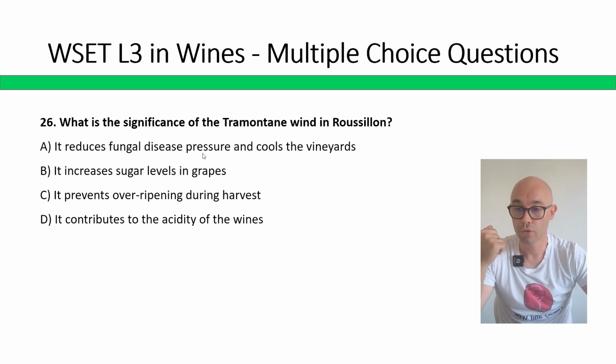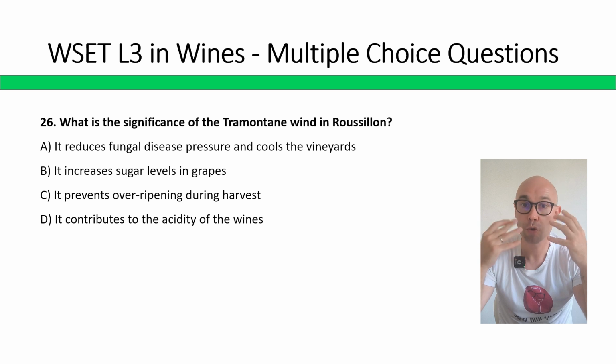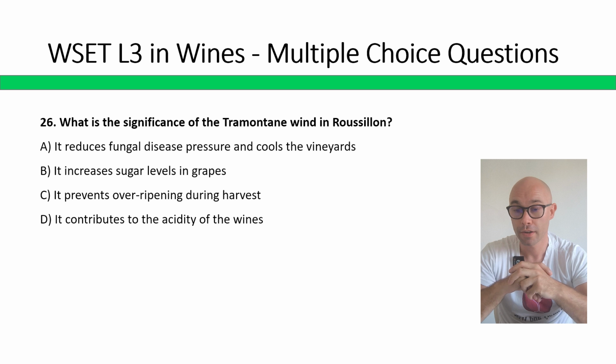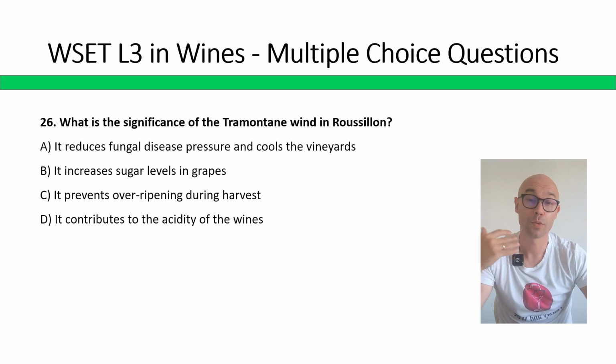So a cool wind reduces fungal diseases. It reduces the moisture in the vineyard that is causing problems with fungal disease, and cools the vineyards, which slows down the ripening process.